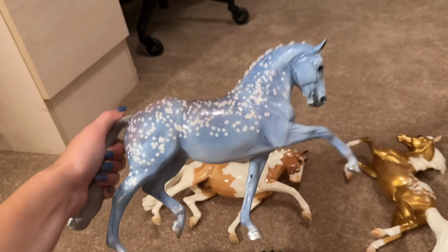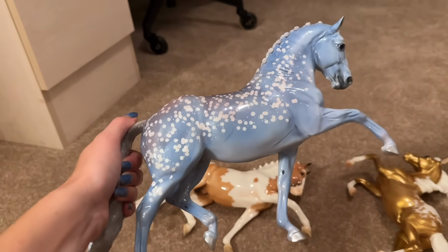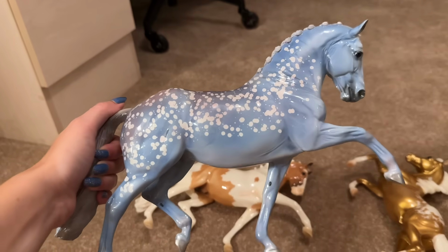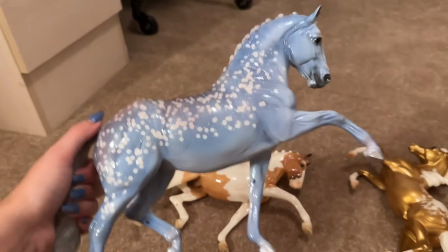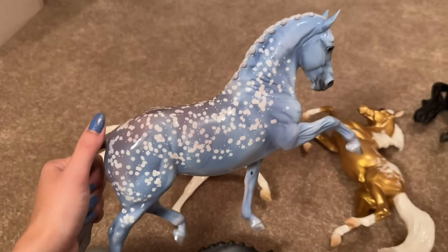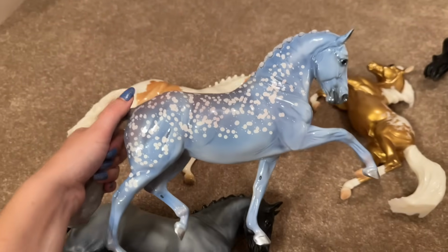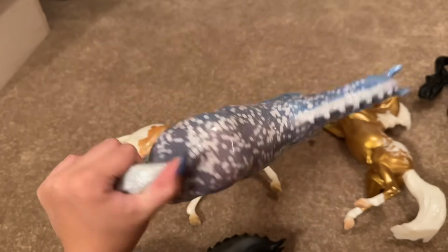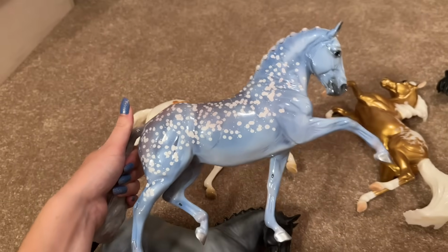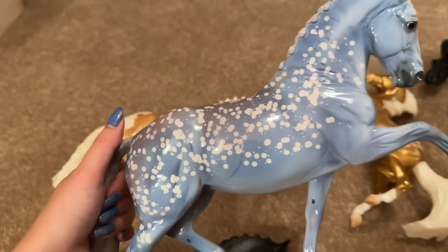But at first I was going to trade this guy for the glossy, what was it? Sooty Palomino or some sort of chestnut. People are calling it different things. But then he started to grow on me. You guys know I love a blue horse, and I don't need any more decorators. I literally have Veil, which is another Totalis decorator, but there's just something about him. He's kind of cool.